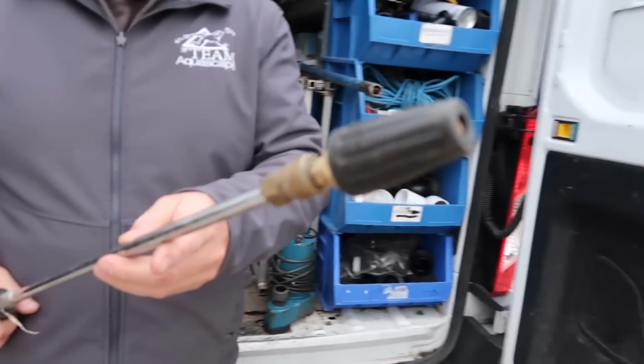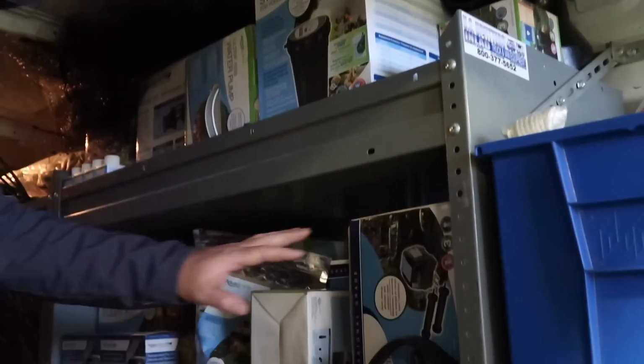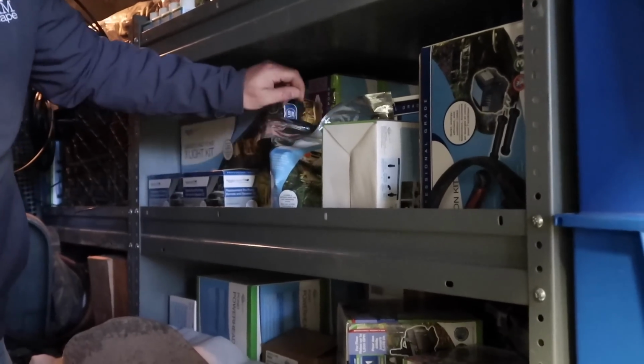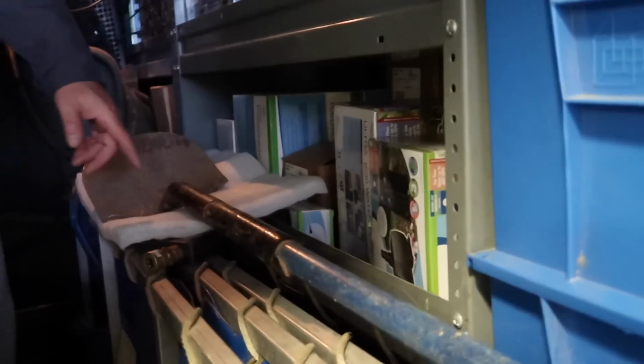We got turbo nozzles. And then we got all our product here. We got dosing systems, aerators, ion gens back here, some of the smaller ultra pumps over here, fish food, and the bacteria stuff. This is all fittings and stuff.